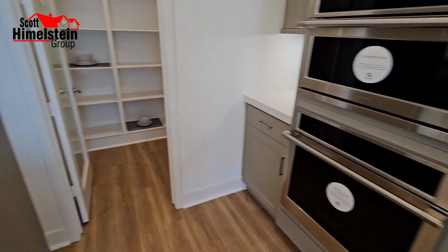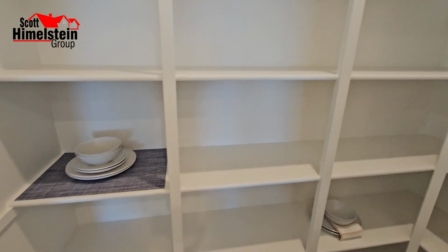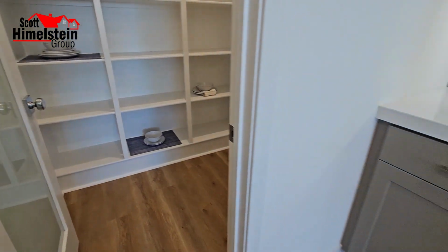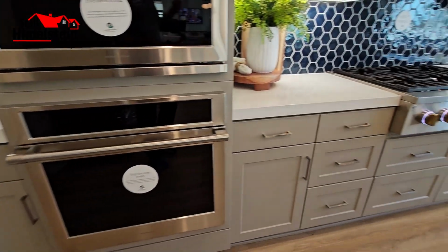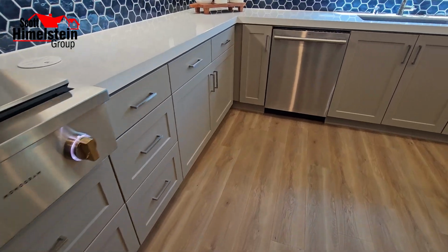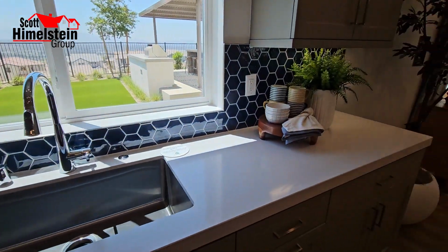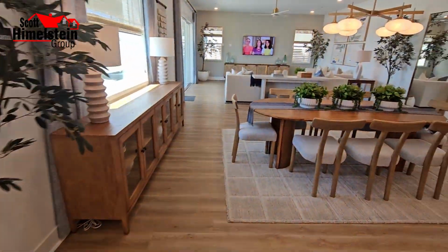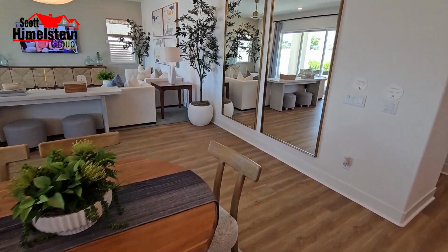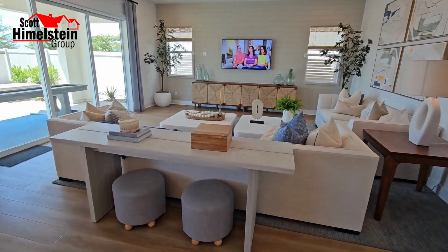All right. And then here's your pantry right here. You have a nice walk-in pantry, plenty of space to store items. They have the gray cabinetry, and it's a very light gray to contrast the brown flooring just a bit. Your stainless steel dishwasher, right? And as we turn around over here, again, going back over to the formal dining area, and you have this large living room area right here.